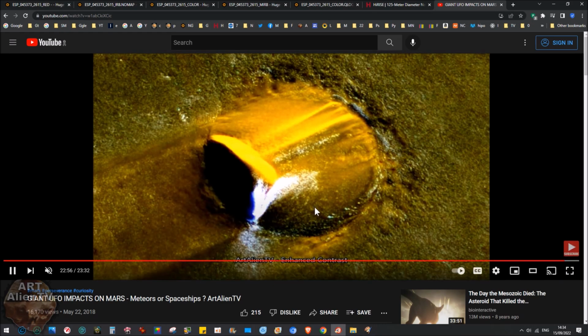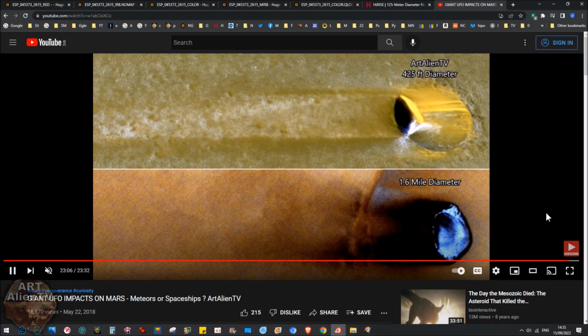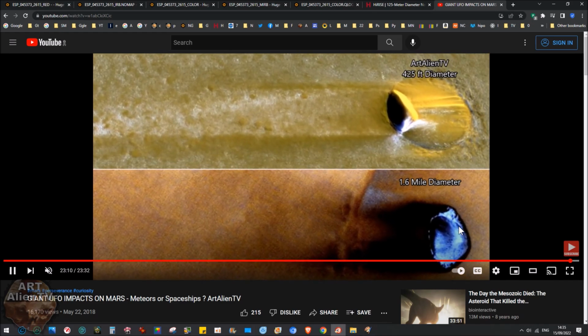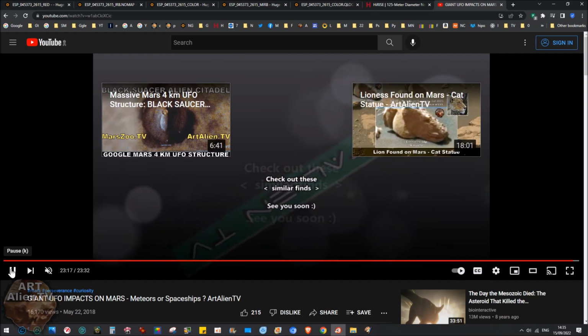But meteors are often metallic, but this one is way too perfect, I think, to be a normal meteor, and may actually be a ship. And there was another one in this video as well. This thing probably is a meteor, the blue one, because it's an irregular shape and it's got holes in it and stuff.